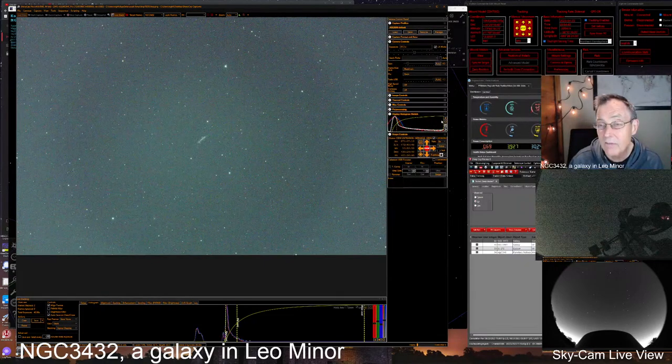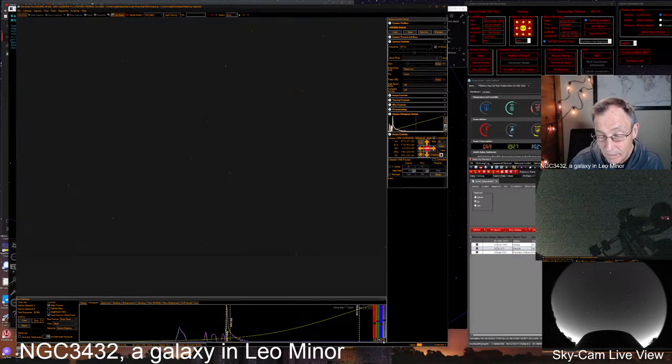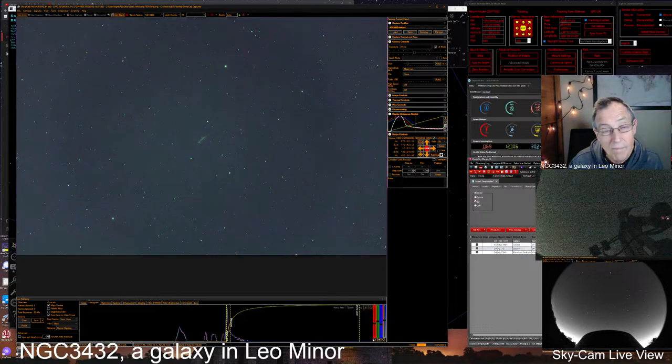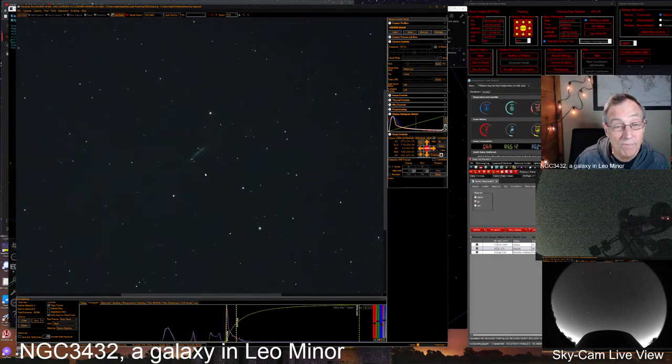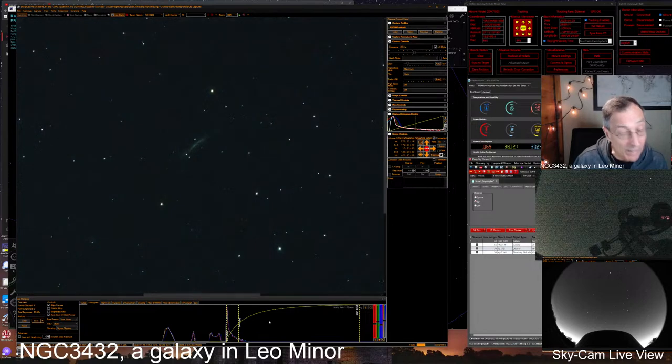The Knitting Needle Galaxy. It does look like a knitting needle, doesn't it? That's 100%. Kind of grainy still at 80 seconds, but clearly a knitting needle.